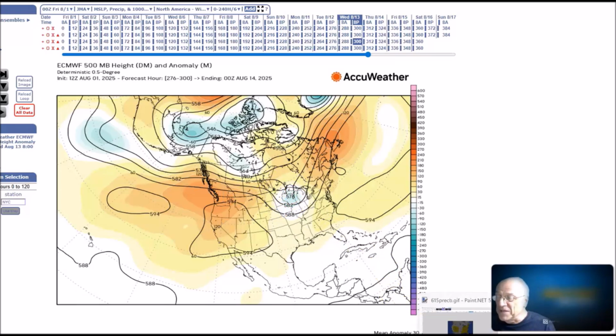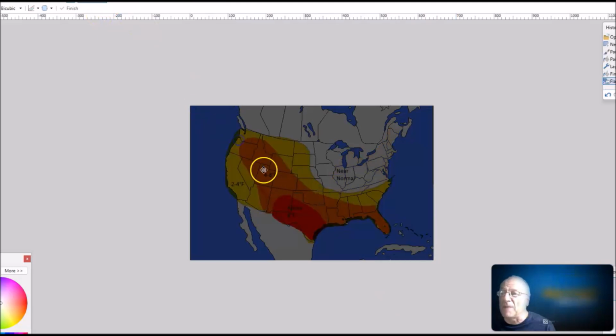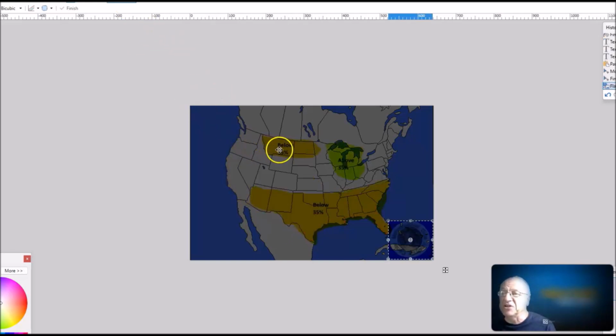Models are in good agreement. So for this forecast period, I am calling for above normal temperatures here, and I'm calling for anomalies to be at least 8 degrees above normal, mainly in the red area. And for precipitation, calling for below normal precipitation here, and for this region, probability of occurrence 35%. Above normal precipitation here, probability of occurrence 35%.